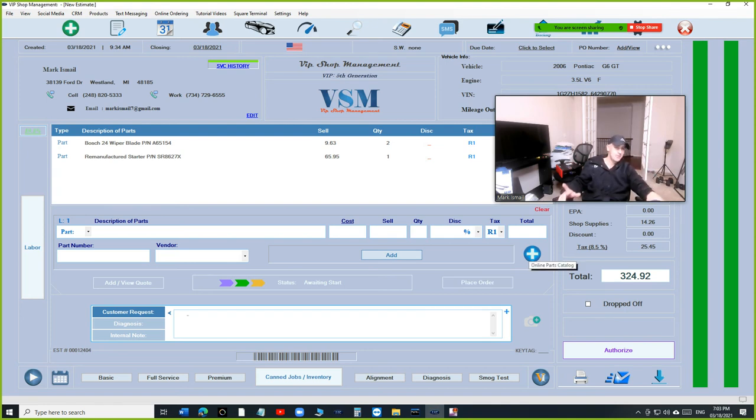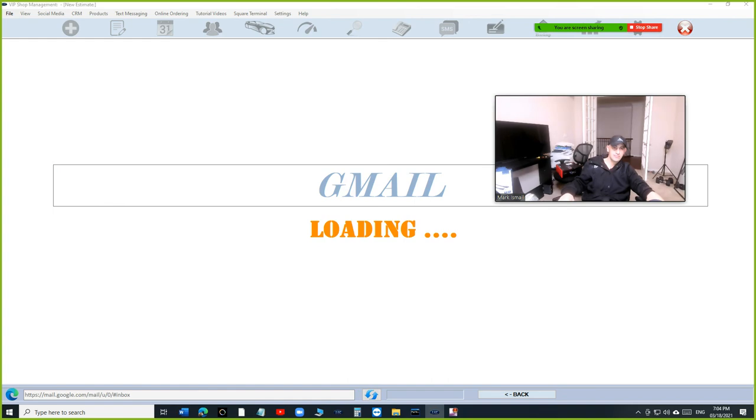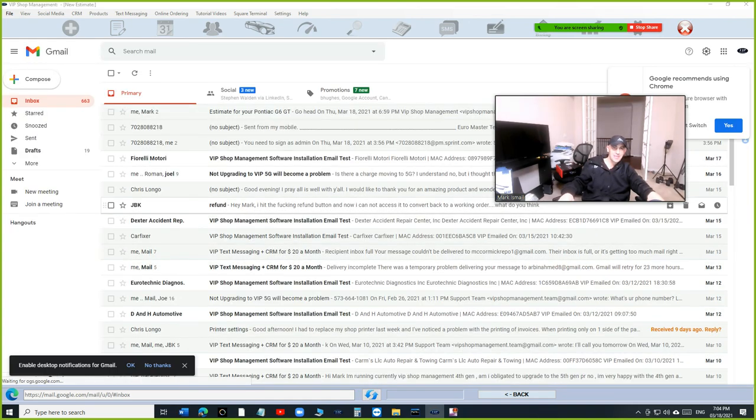But my favorite feature of all of these, not RepairLink, which I don't like, not ATD, which I don't like, I really did it because I kind of have to do it for now. I really don't want them here. I like Gmail. I can check my email right away now.